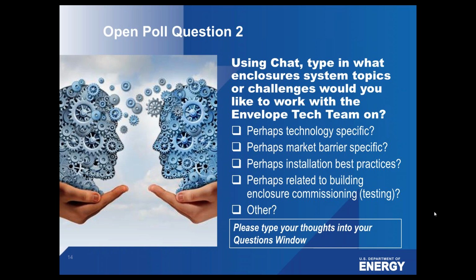We're going to do this poll as an open poll. This means that if you could chat into your window box what type of enclosure system topics or challenges you'd like to work with us on. As Melissa described, we're really looking to engage the members and work on solutions that are helpful to you in trying to move forward with investments in enclosure systems. Just to give you some ideas, maybe there's something that's technology specific, perhaps windows or roofs, or perhaps it's something market barrier specific, related to cost issues or installation issues. Perhaps it's related to building enclosure commissioning or testing procedures or something else. So go ahead and type that in.